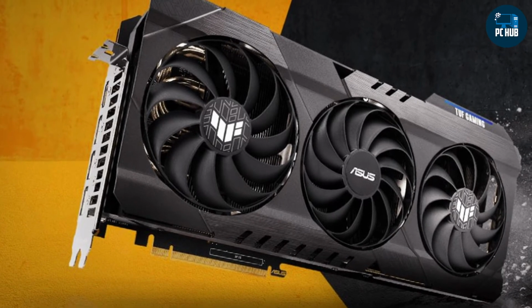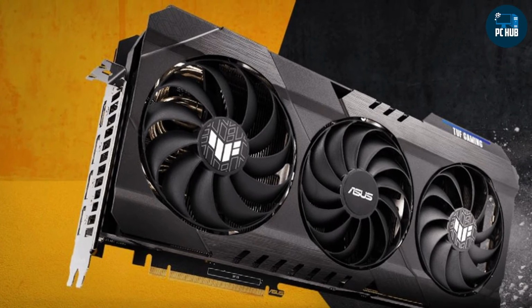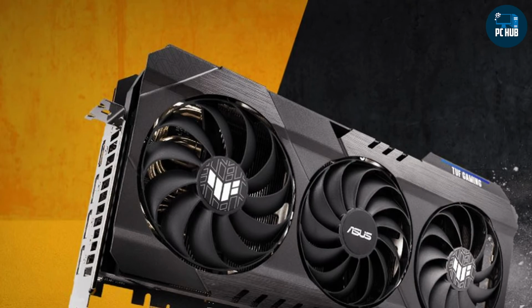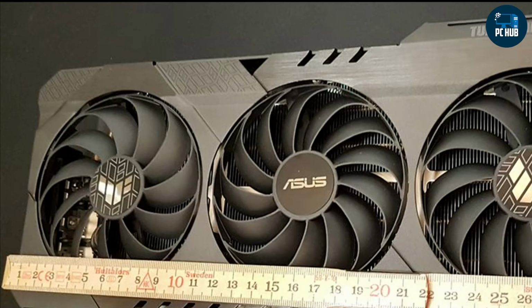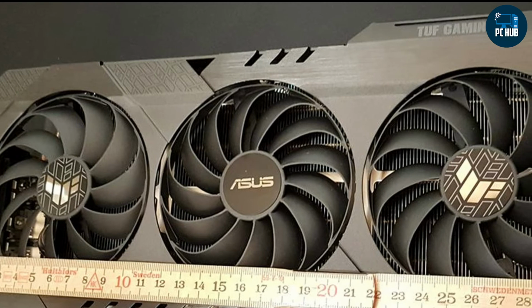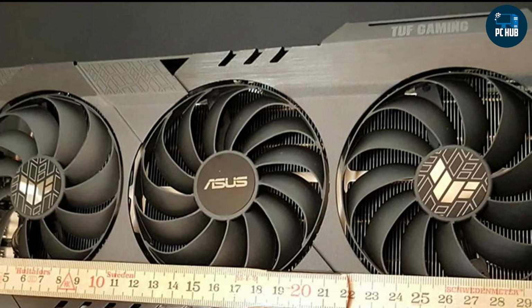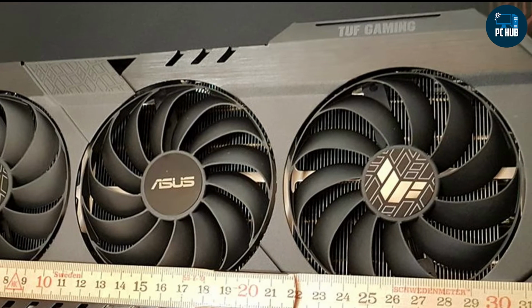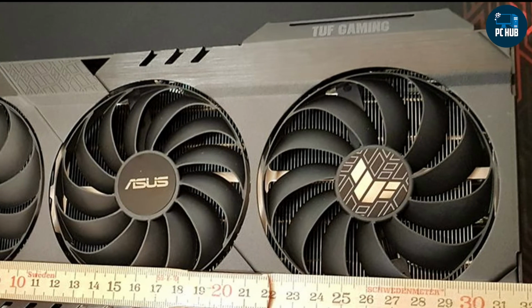TUF Gaming graphics cards undergo an extensive certification program focused on providing the very best stability and reliability. They are also protected by a rigid backplate that prevents PCB flex and trace damage. TUF Gaming graphics cards feature a dual ball fan design, where 2 separate sets of bearings are used to reduce friction, increasing reliability by up to 2 points over reference cards.